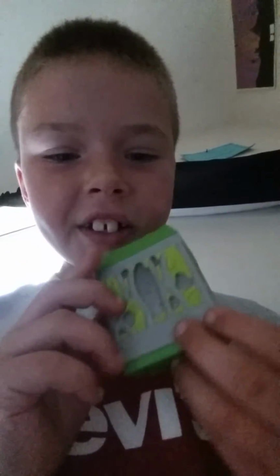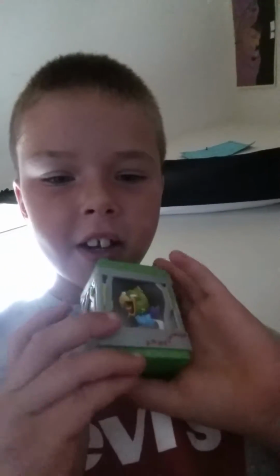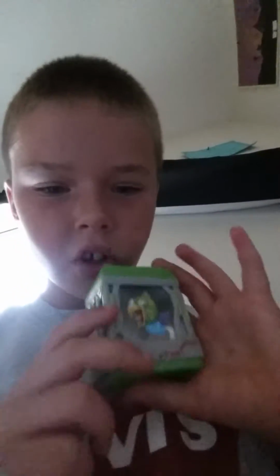Today I'm gonna be showing you these things. If you guys don't know what this is, you know the Littlest Pet Shop? This is actually, it's a girl thing, but this is the Ugliest Pet Shop. It's ugly birds and stuff, and it makes noises. And then it has a back, side, front. There's little ants crawling.